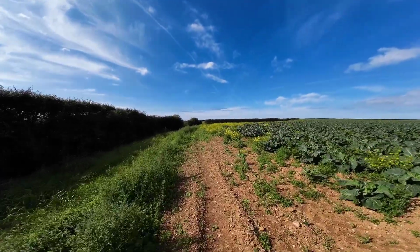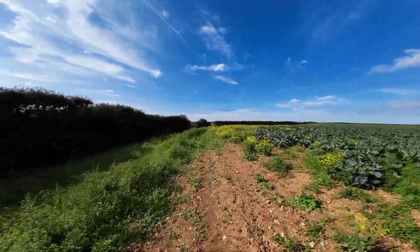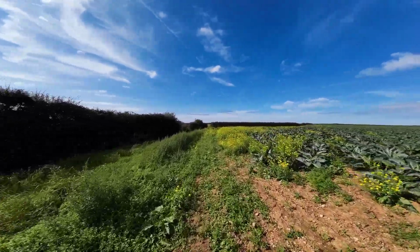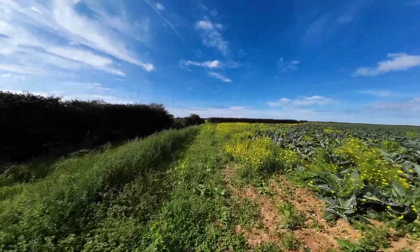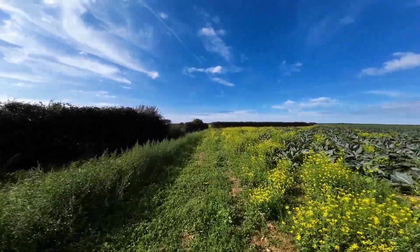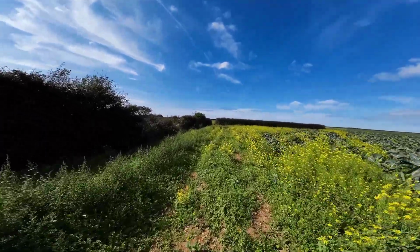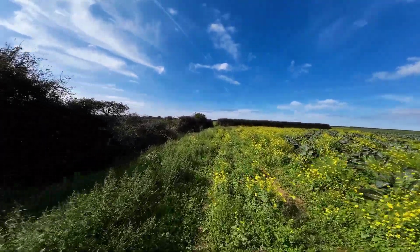Now, RAF Portreif was a very important airfield because it was a coastal command bomber station. Loads of aircraft there. We've seen loads of archive footage of the aircraft taxiing around actually during World War II.